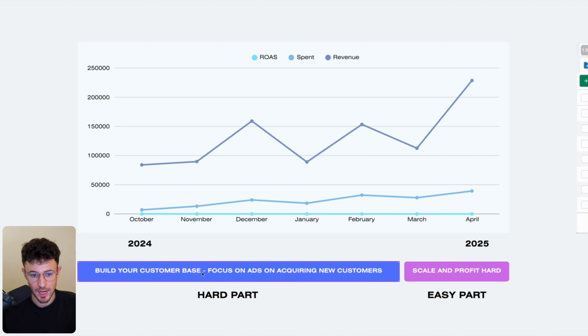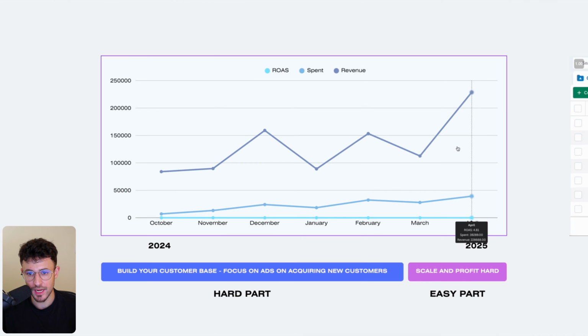This was the hard part. So the hard work gave us the actual chance and possibility to scale. And the actual scaling, this part here, was the easiest. This was the hardest part. As you can see here, we have doubled the spend from 7k to around 14k, and the revenue didn't increase much, 84 to 89, and the return on spend decreased.